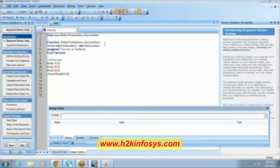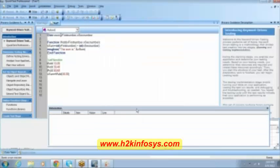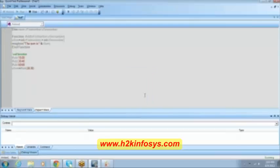In the Dim, do you see there is F add? Remove that one. Run it. You should not declare the name of the function in the Dim.